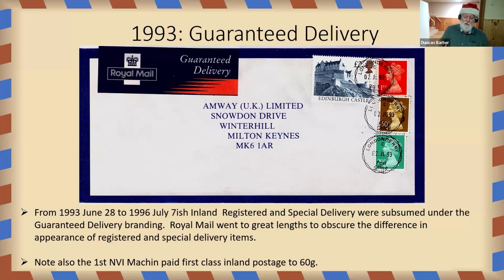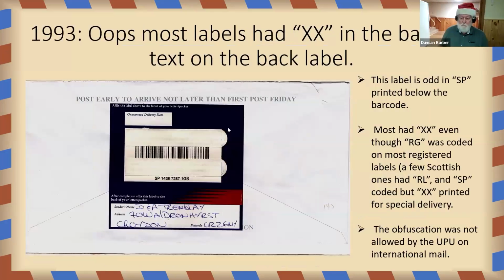So on the back, there was a label with a barcode. One of the things about these labels that was not particularly well documented is that there are differences in the width of the barcode and the width of the barcode text. This is an unusual one in that it says SP, and that was not intended, but there were issues with these labels, and Viv Sussex had an article which makes obscure reference to a label with the wrong barcode printed on it. And I think this may be it, in that it says the SP typically was just printed as XX.